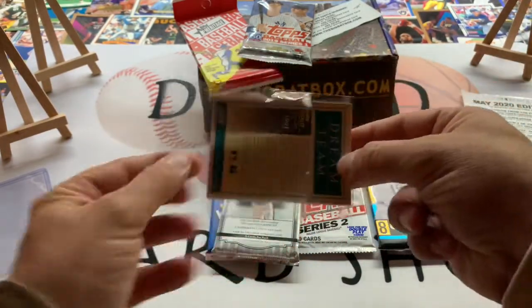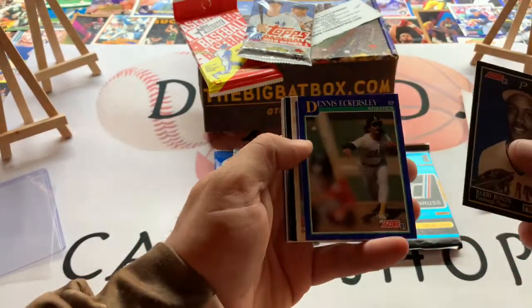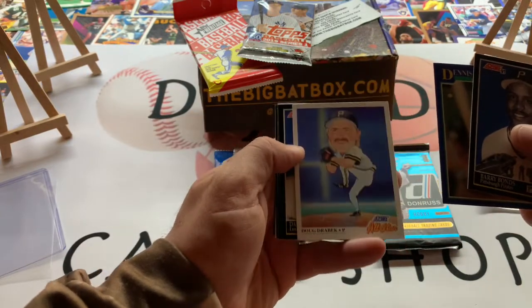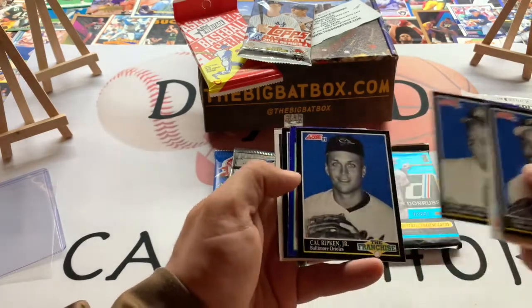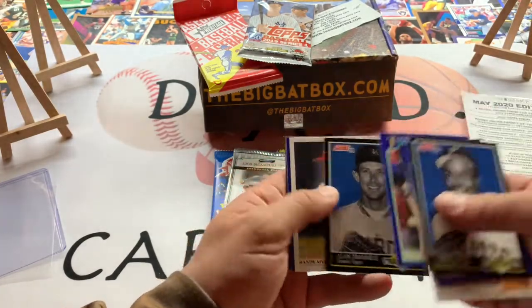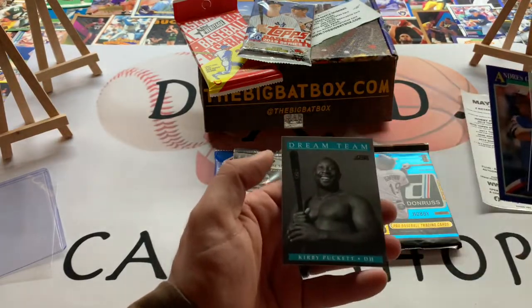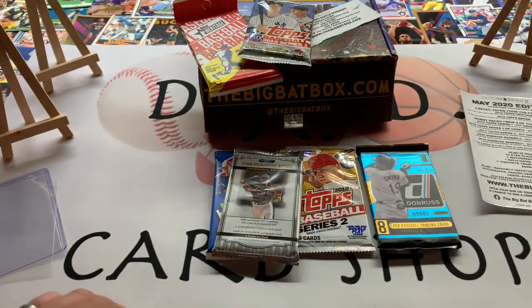Got a little Kirby Puckett Dream Team on the back. That's a fun little one. '91 Score, Barry Bonds. '91 Score, Dennis Eckersley. Doug Drabek. Darryl Strawberry, the Franchise, Cal Ripken Jr., the Franchise, Tony Gwynn, Alan Trammell, Randy Myers, Andres Galarraga, Dream Team, Kirby Puckett. It's funny, I have most of these cards probably somewhere in my boxes in the back.